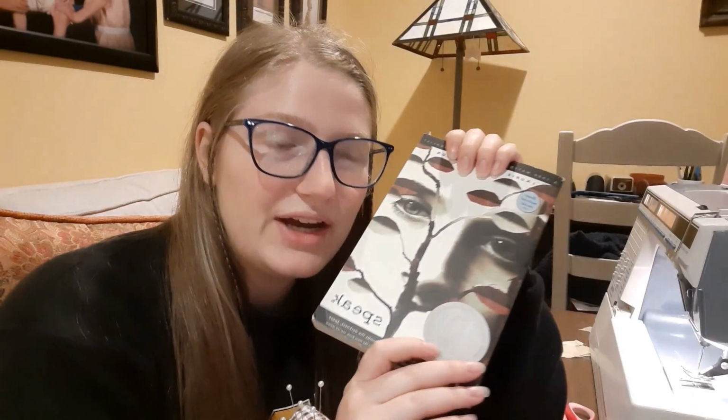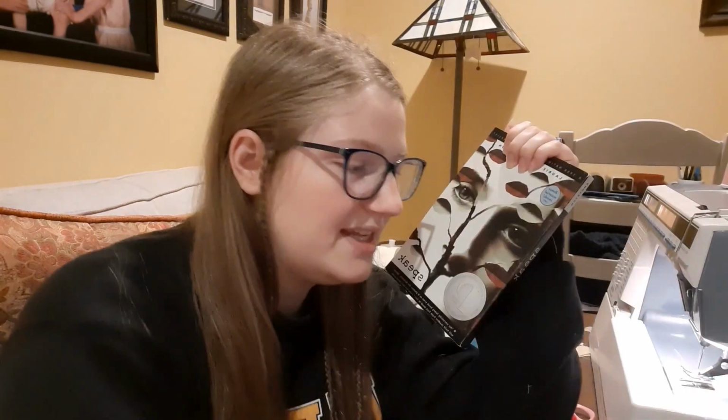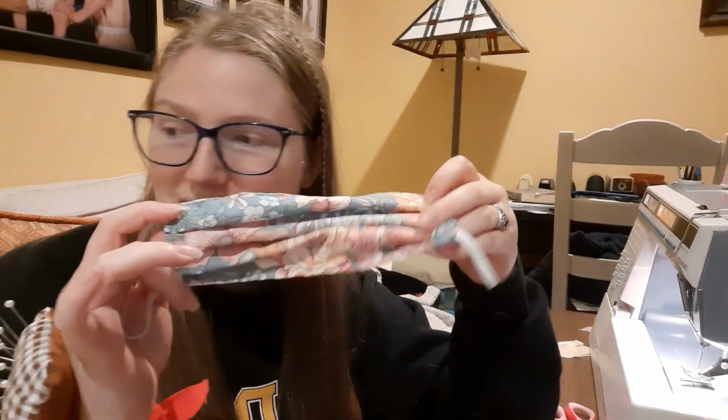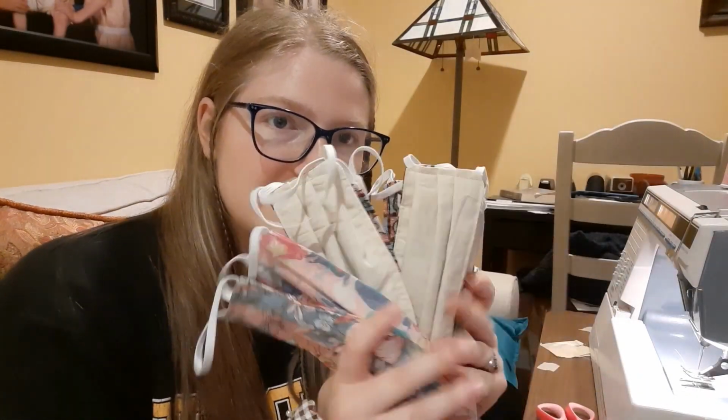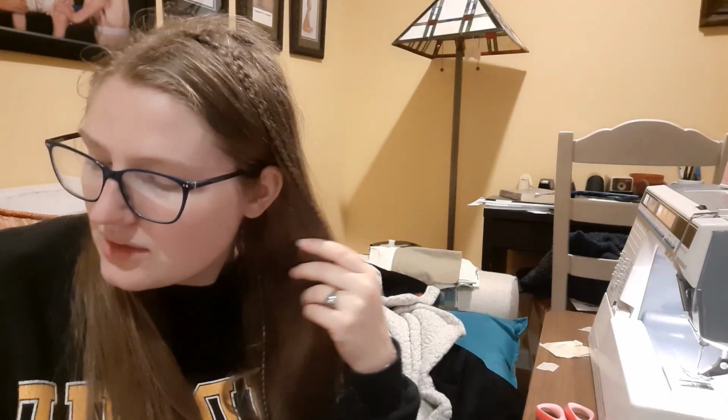I have it right here underneath all of my masks that are ready to be pinned and sewn. So I've been working on those more while reading other things. I've made a bunch. These are all the finished masks that I've made. And I have a bunch that are pre-pinned, and I'm going to be pinning some more. I can only pin 8 at a time because of the amount of pins I have. So I'm going to be doing some more pinning.